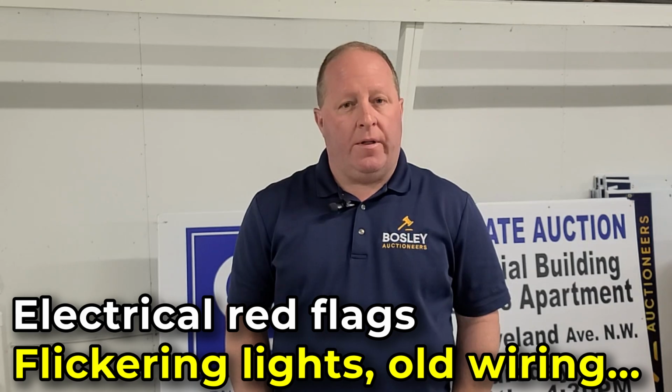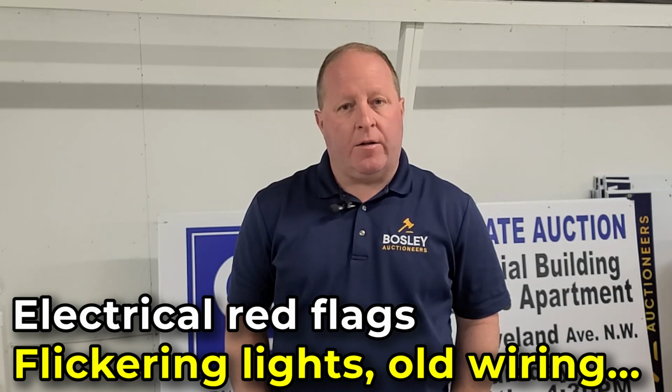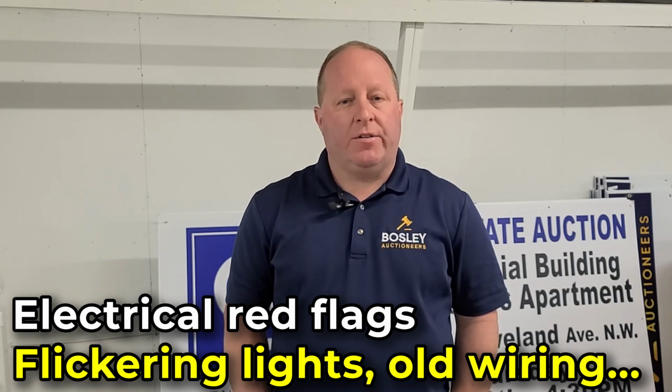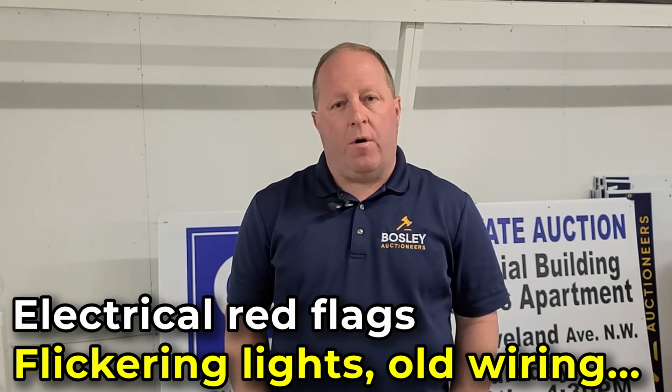Again, electrical is a lot of times tied into mechanical also. So I would turn the thermostat up, turn the thermostat down, make sure the heating system is turning on and it's got electric to it. And just look at the overall electricity.